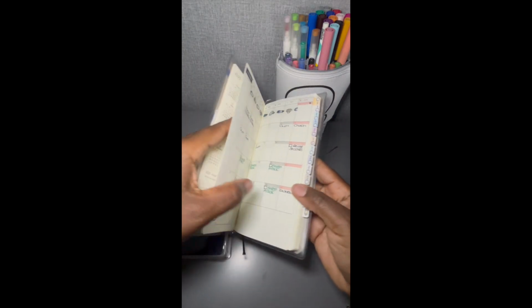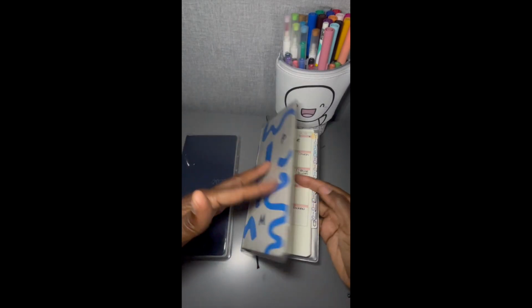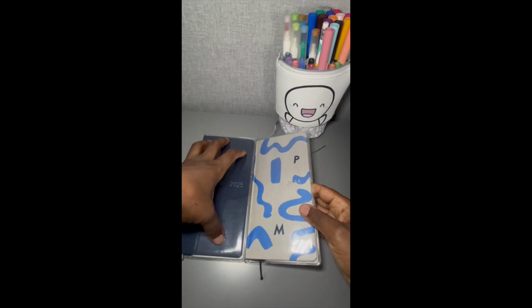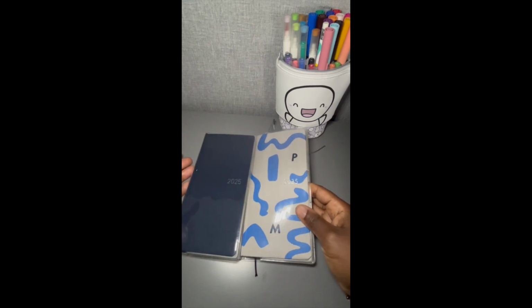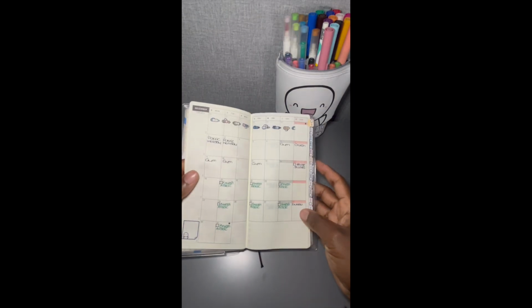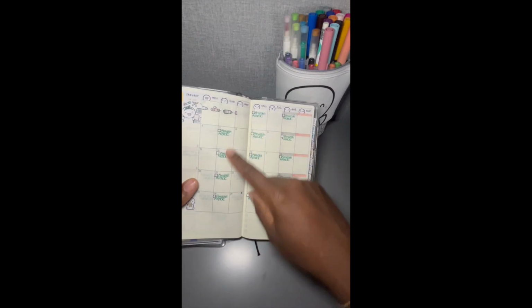My second one is again my Arabic journal. The reason why I chose not to put two languages in one week's journal was I found it might be a little bit confusing, and I might get muddled up with some of the words and how to pronounce things. So I wanted to have two separate journals, one for French, and this one for Arabic. So it's a similar setup.